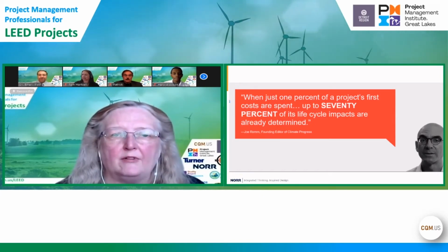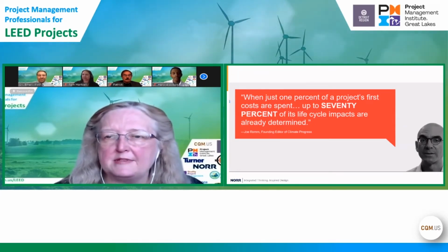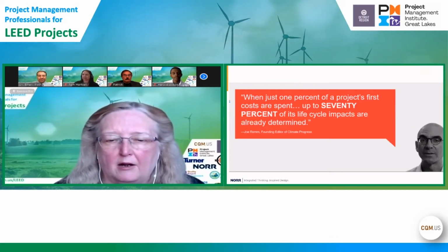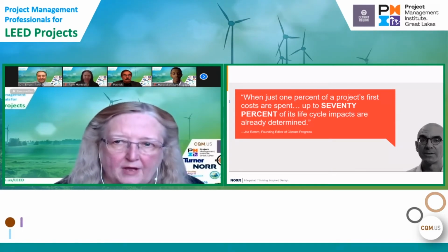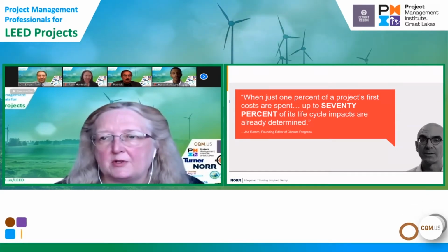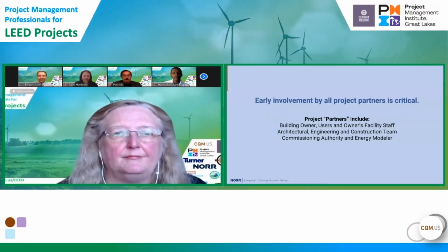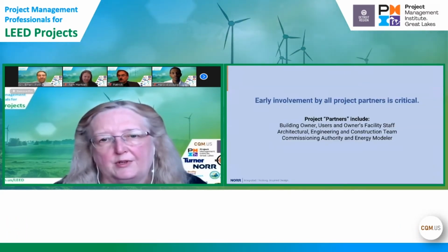It ensures that everyone comes to the table at the very beginning. Everything gets hashed out. All the synergies are discussed and determined as to what's going to be the most effective way forward with the design and what's the most cost effective. So basically, early involvement by all project partners is critical.